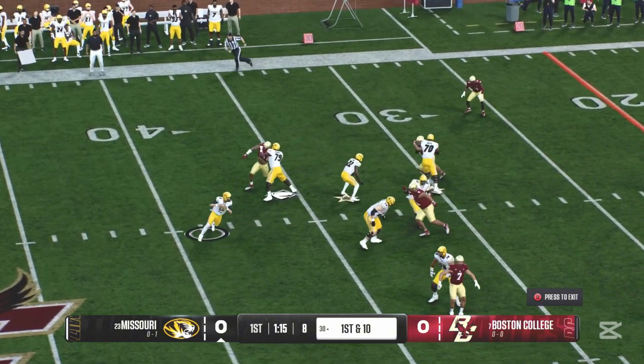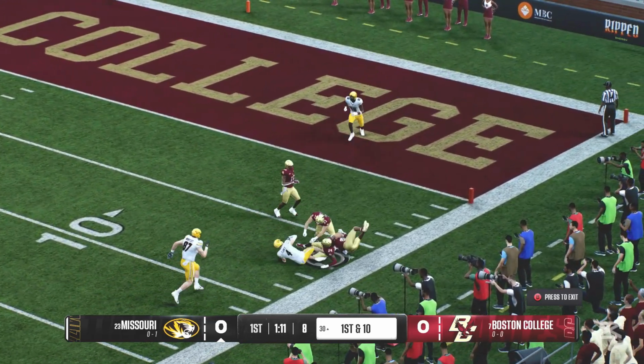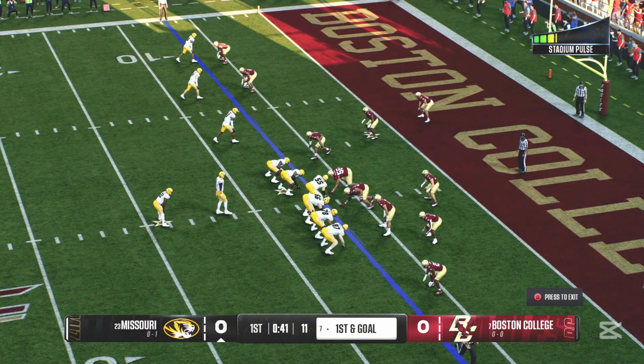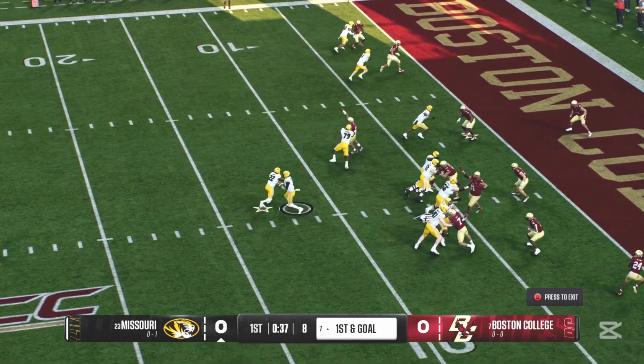Off the boot, looking for his man. Throws to the wideout. Complete to the right. They make the tackle, but he's got a fresh set of downs, and it's 1st and goal from the 7. This offense in scoring position with a fresh set of downs.